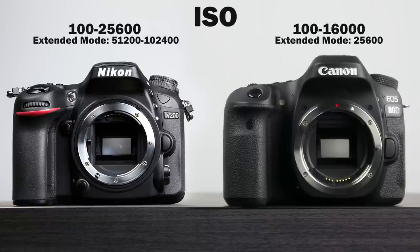Now, in terms of the low light capabilities, we'll go to the side-by-side comparison on the high ISO modes, but in terms of actual numbers, basically the range is a little bit more extended on the Nikon side. You can go all the way from 100 to over 102,000 ISO. Not that you're going to use those extended modes, but even in the regular range, it looks like the Nikon has a little bit more ISO bandwidth compared to what we have on the 80D side.